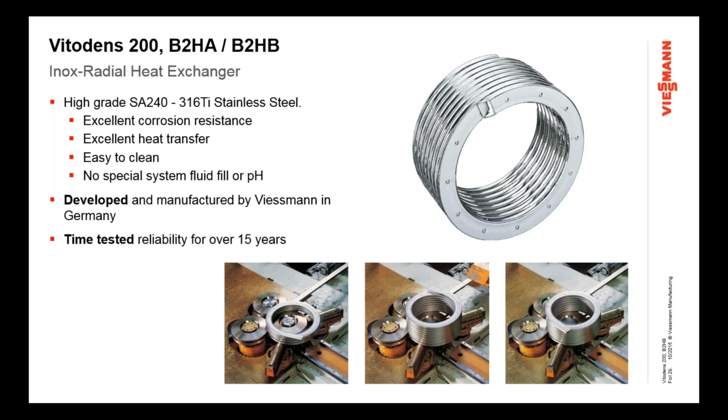We make our own. And the other thing that differentiates us from others in the market is that very top line there, SA240 316 Ti stainless steel. This is a very high grade stainless steel. The titanium stabilized stainless steel makes it one of the most corrosion resistant, easy to clean products on the market. And you get excellent heat transfer. The titanium gives this heat exchanger material really great flexibility, so we can make it into this elaborate heat exchanger shape, whereas a lot of other stainless steels in the market are more brittle and you can't form them as easily. So stainless steel is not all the same.